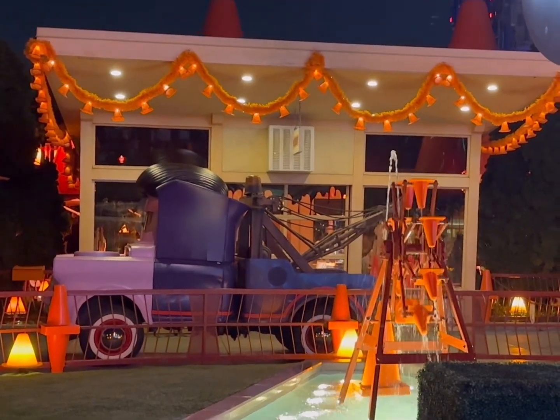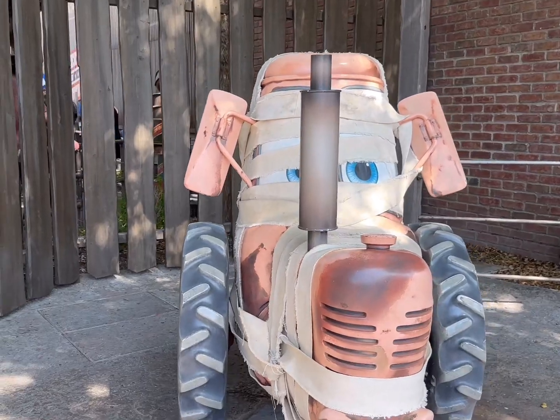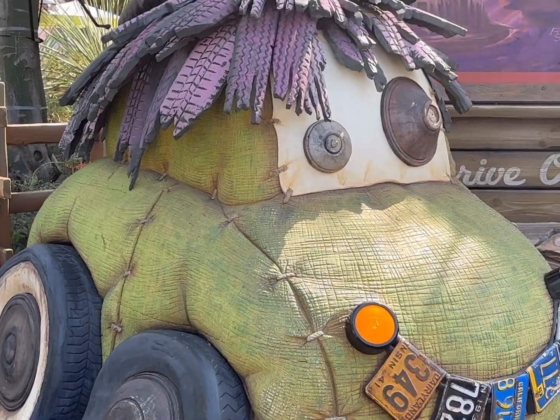So if you hang around long enough, you might see Lightning McQueen or Mater come around during Halloween time. I have seen Mater dressed up with some sort of crazy hair, so that is something fun to check out too. And I highly recommend checking out Cars Land for sure.